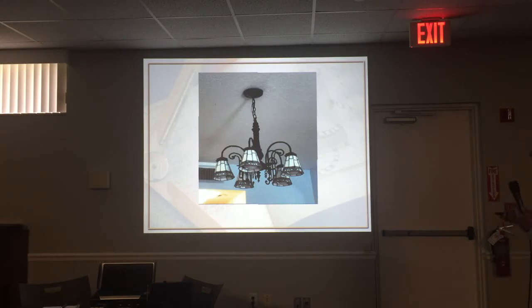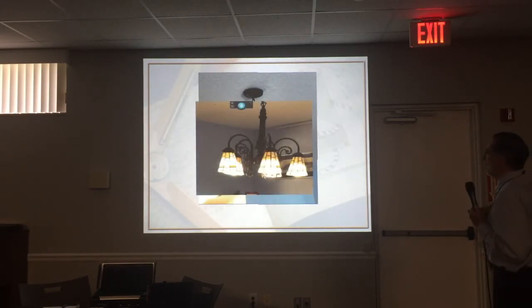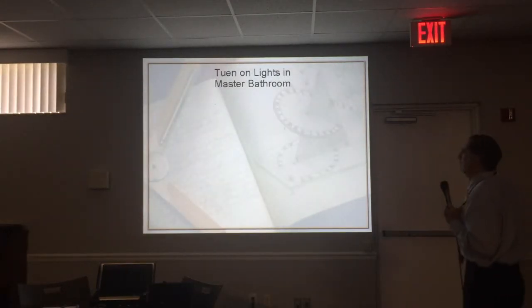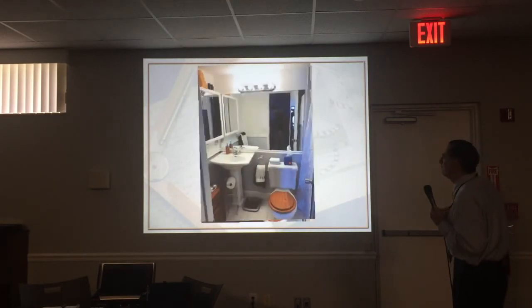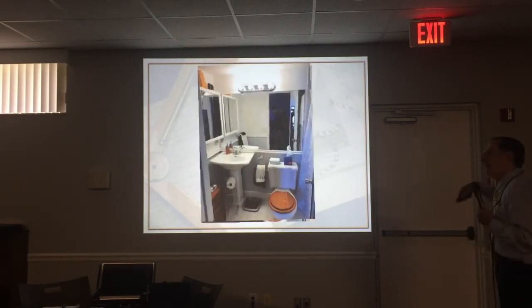All right, anyway, it turns on my lights, turns on my dining room lights. It also, in the master bathroom, turns on the lights in the master bathroom. Bang. So I now have a light pathway that gets me back to my bed if I'm coming in under that kind of condition, or not.